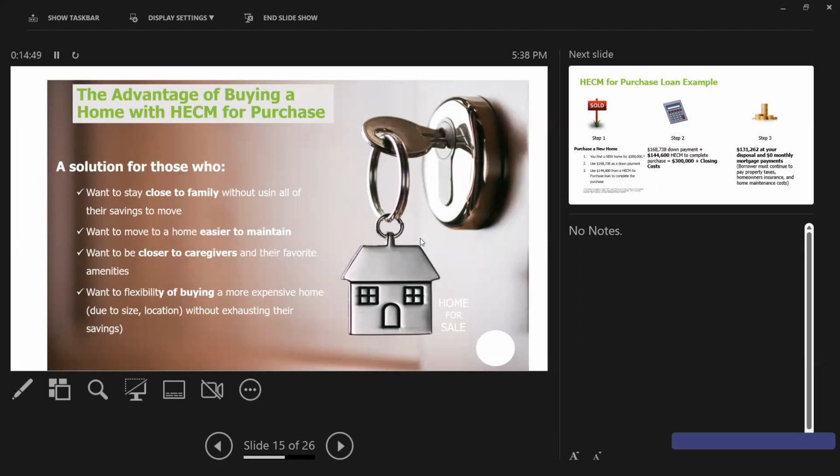So, who would this appeal to? Well, people who live with their kids, people who want to move back into town where their healthcare is, people who want to downsize, get rid of the big house with 5 bedrooms and 3 baths, and move to something smaller, easier to take care of. People who want to scale up, to live in a more expensive home than they normally would be able to buy.